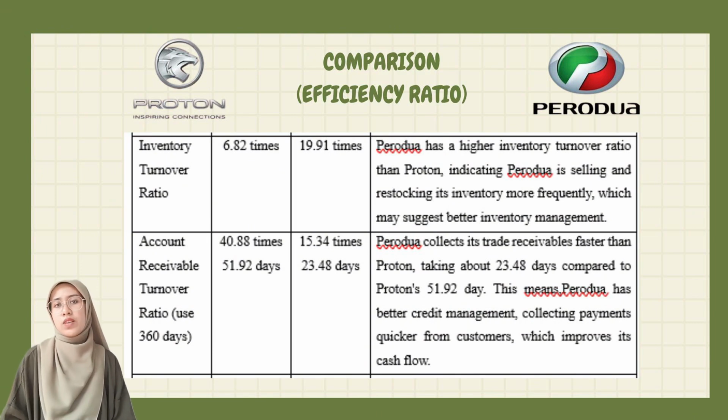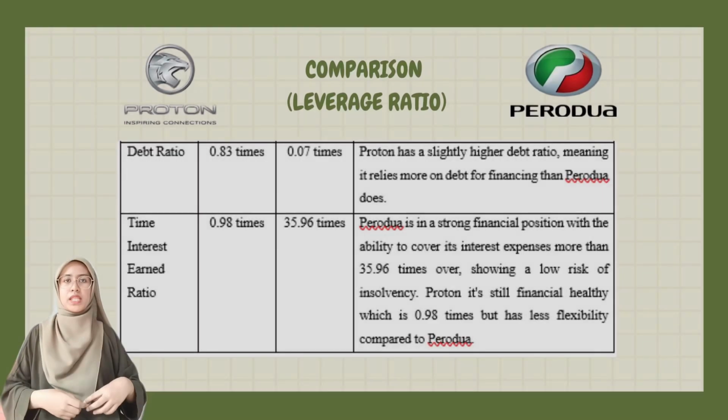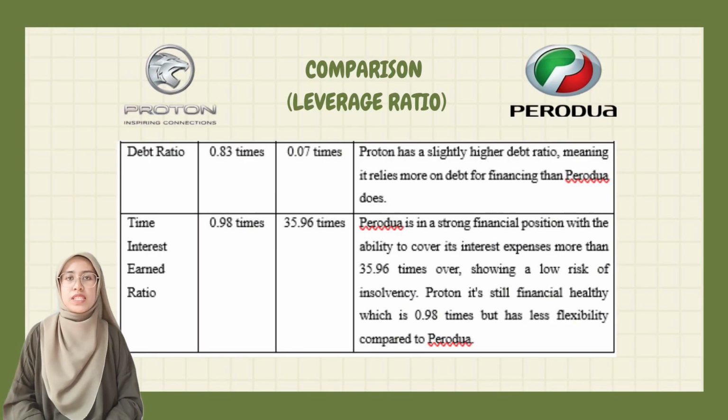Okay, for the account receivable turnover, Perodua collects payment in about 23.48 days, while Proton takes 41.92 days. This indicates that Perodua has better credit management and faster cash recovery. Besides that, we have solvency ratio.